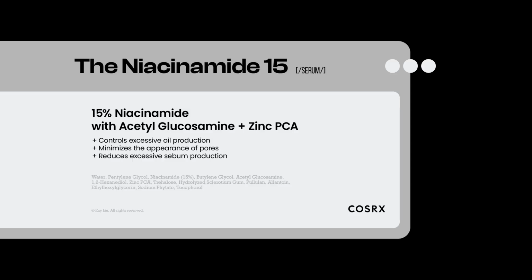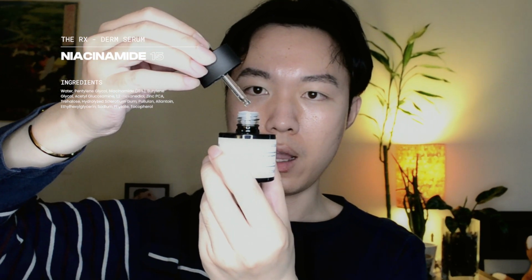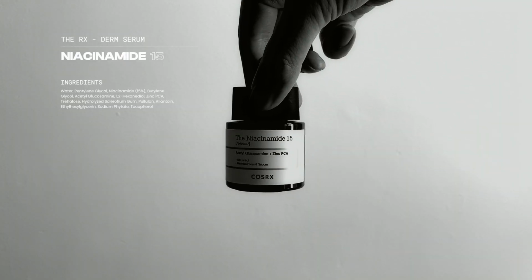Next, let's take a look at the Niacinamide 15 serum. This is a clear and colorless serum that is slick in texture. At first glance, I thought this was just a very regular niacinamide serum with a slightly higher percentage than I normally would use.